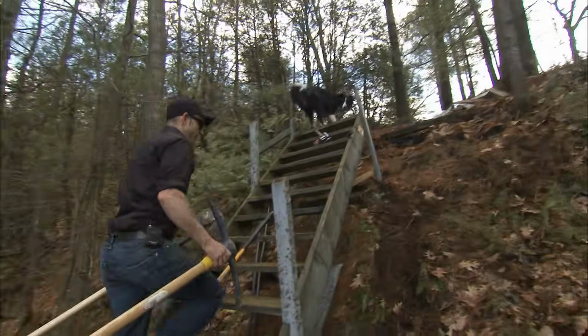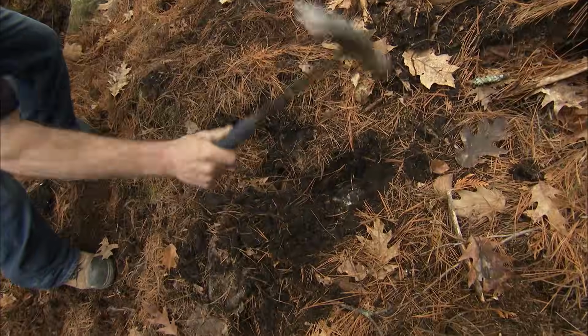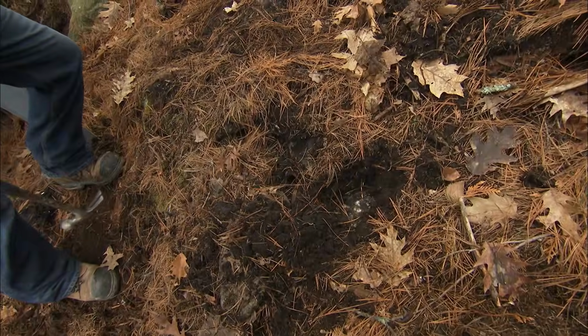Might not want like 100 people on this at once. There's no foundations for this. It's just posts sitting on wood that's sitting on dirt or root. So our first step is to figure out where the bedrock is, dig away, find it, and then anchor into that and create a good solid foundation base for our post.